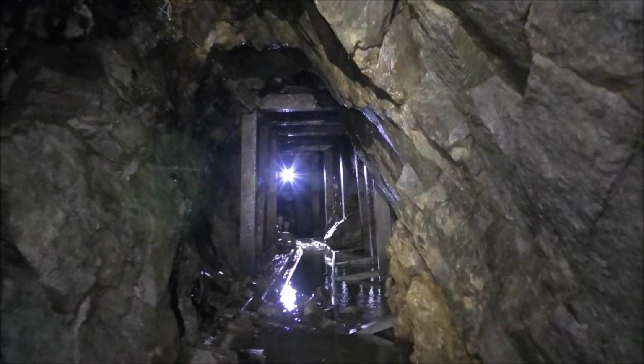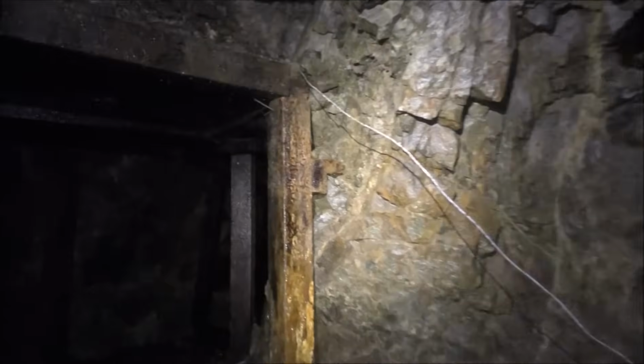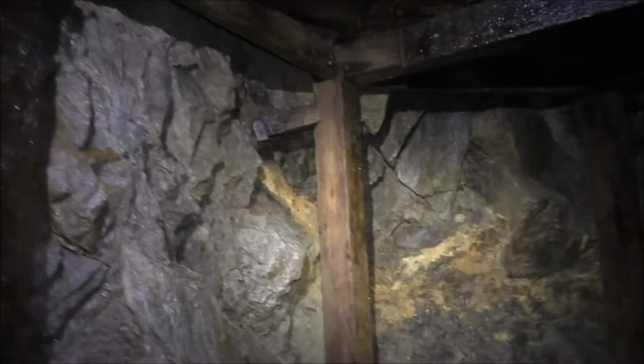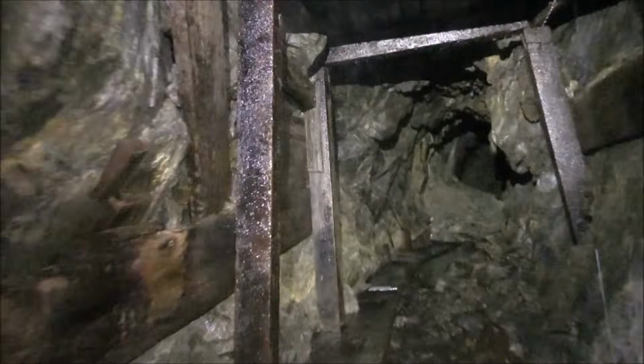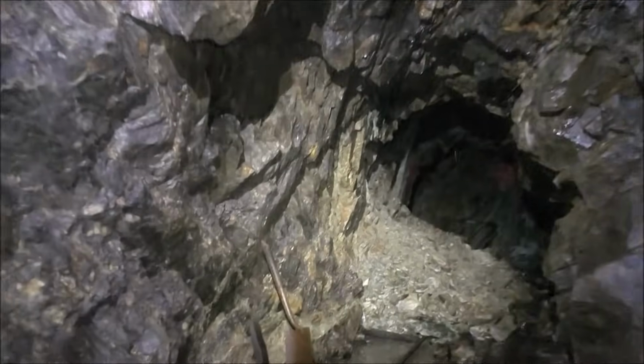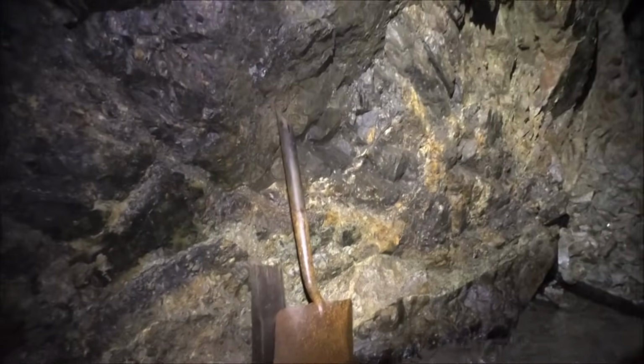Oh yeah. Well, it's all pretty bright now. I wonder if this timbering is newer or old. Do you think it's original or replaced? Looks pretty old. Yeah. It's in nice shape. I was kind of expecting maybe a bigger portal. There's an old shovel.